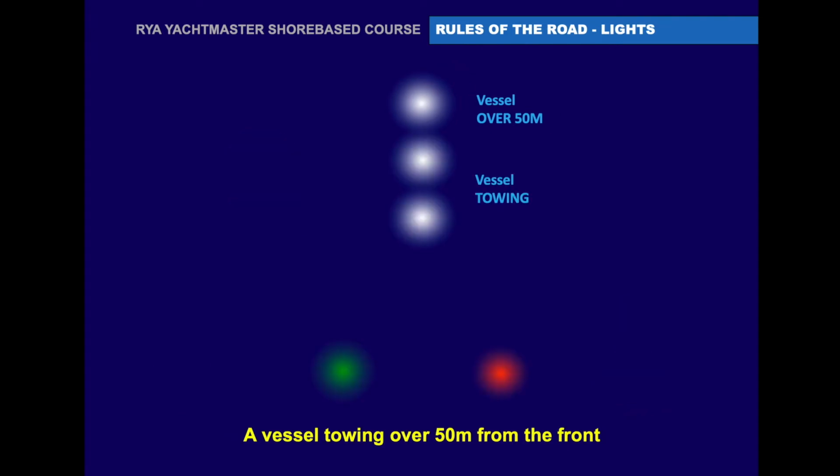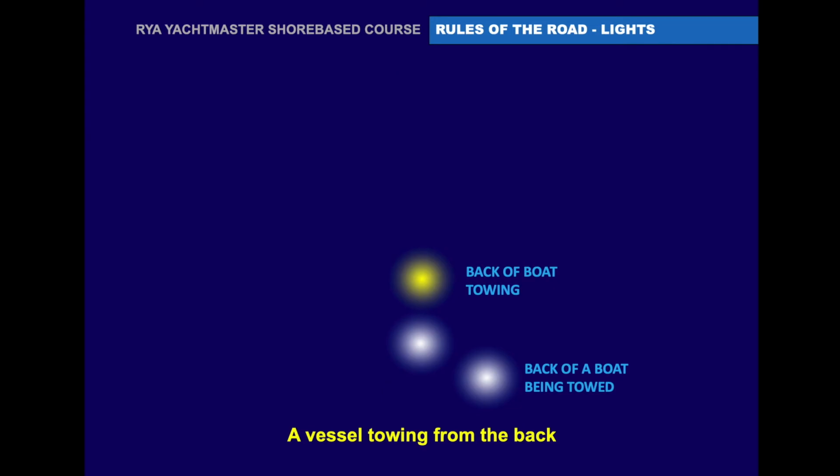And from the bow, it would look like this. So we'd have the port hand light, starboard hand light, we'd have the steaming light, we'd have the light showing that the vessel's towing, and an extra white light to show the vessel is over 50 metres in length. And on the stern, it would be the same as before. It would have the stern light of the towing vessel, the towing yellow light above the stern light, and the stern light of the vessel being towed.